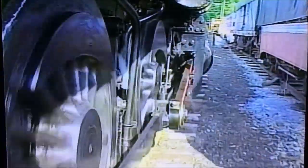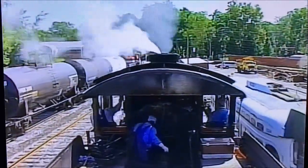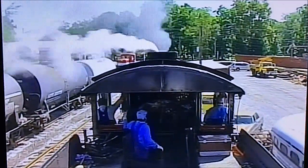The line operates freight daily, but no more limestone or cocoa beans. Today's freight consists of electrical transformers, ice melt, and a variety of chemical products.